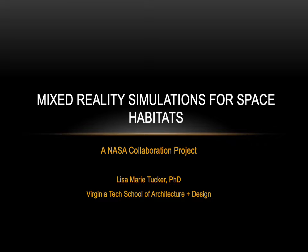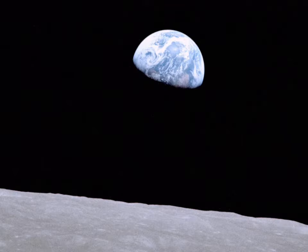Welcome to Mixed Reality Simulations for Space Habitats, a NASA collaboration between Virginia Tech School of Architecture and Design Interior Design Program and the Space Habitat team at NASA in Houston. The purpose of this project is to look at the design of space habitats from the context of interior design.